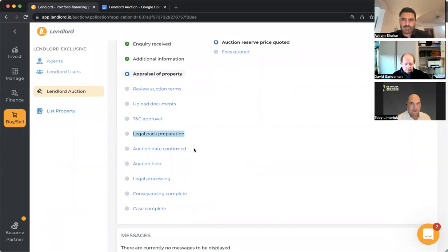So at the point that we get the legal pack back from the solicitor, we've checked it and approved it, we'll then say to your client, we're going to put you into this auction. And our plan, Aviram, is to hold auctions every 2 weeks. So the first sale is the 18th of January. We then follow up with the 8th of February, and then a rolling program through the year of bi-weekly auctions. So a seller is never going to be more than 2 or 3 weeks away from the next available auction once that legal pack comes in.